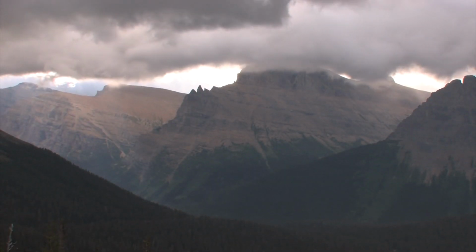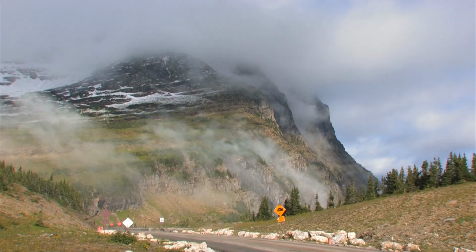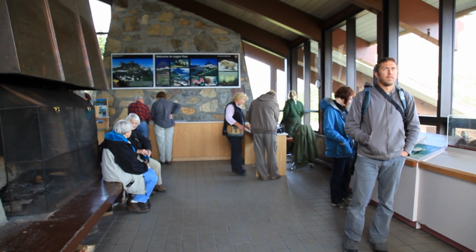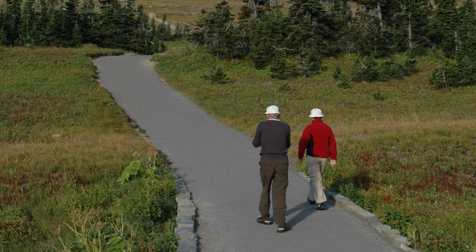This is a great place to sightsee. The valley views are incredible, and there's often wildlife. And the weather can change at any moment. Of course, there's also a visitor center and a gift shop. But for we hikers, the best thing about being here is the trails.